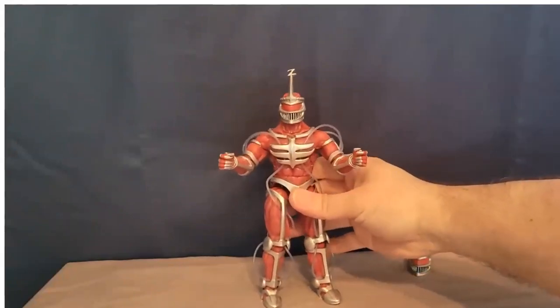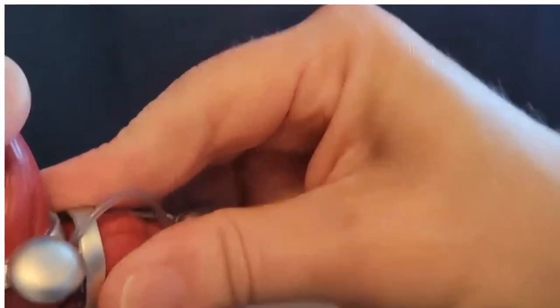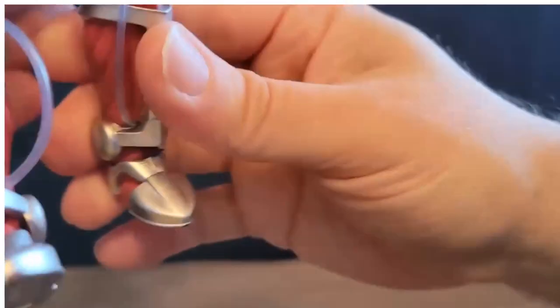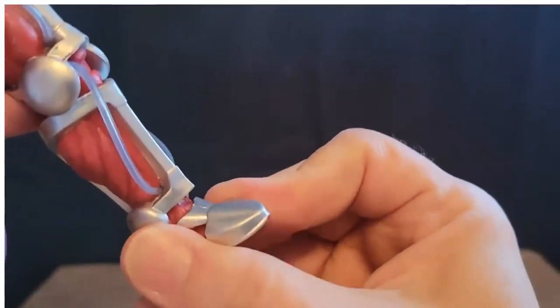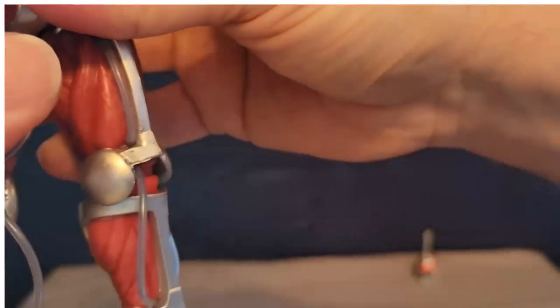And it just looks a little weird. It just kind of takes something away from the figure a bit. But it is what it is. Now, his knees are a bit tight, and of course, single jointed knees like we always get from Super 7. And the ankles are really, really tight. I'm a little scared to bend the ankles around too much.